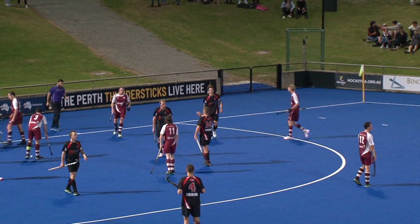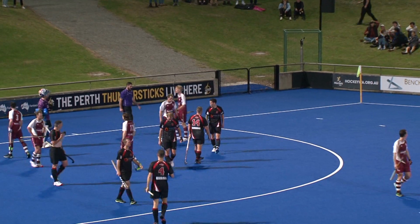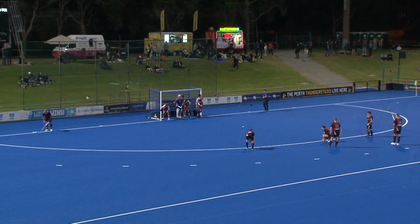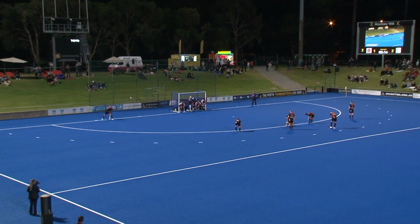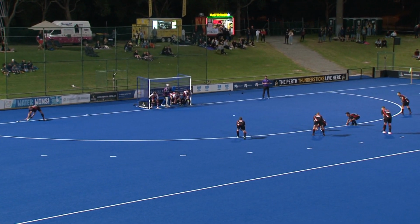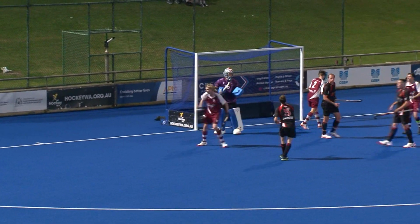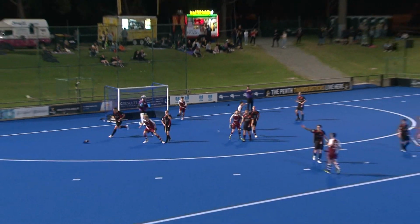Well, he wasn't 5. It's the ruling. Was he 5? Wasn't he? Doesn't matter. It's a corner. So it's Kleinschmidt and Foster. They'll do a variation. The best way to beat Charter is with a variation, I'm sure. Goes Kleinschmidt, just a little bit wide for the deflection. Goes out down the side.